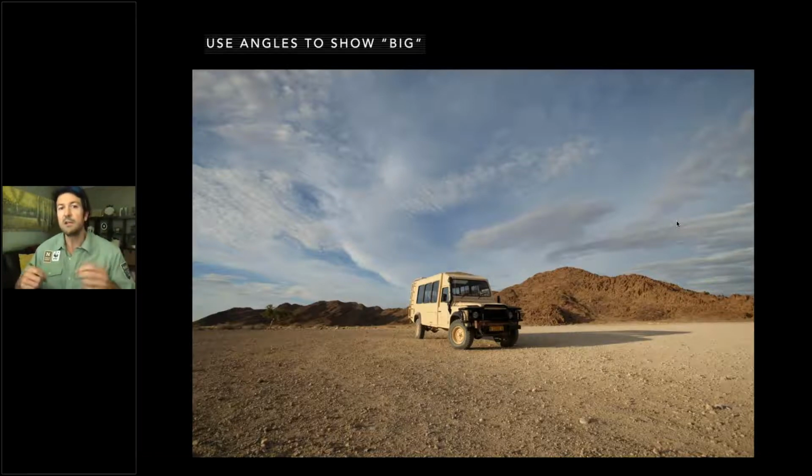When you're on foot, which you can safely do in Namibia, get down a little bit and choose a different angle. We're very used to seeing things from our own eyes, from about 4, 5, 6 feet above the ground. If you change that angle, you can create a unique perspective that might be even more beautiful than what you can see with your eyes by standing on your feet. It also showcases the big skies. It showcases things in a really different way.